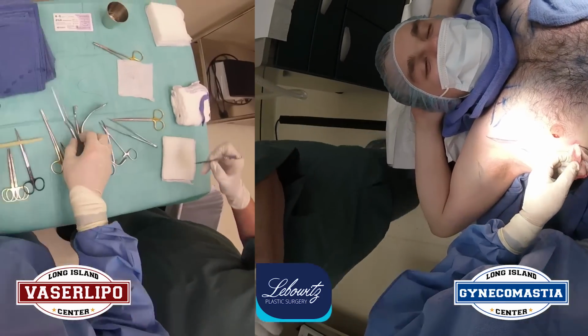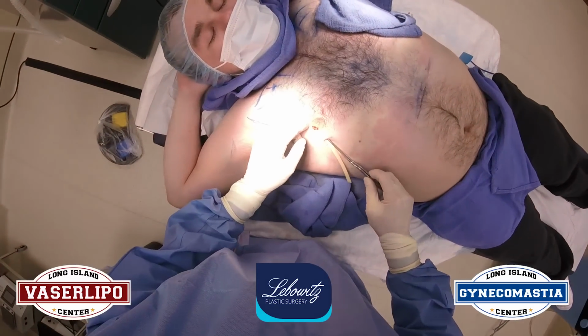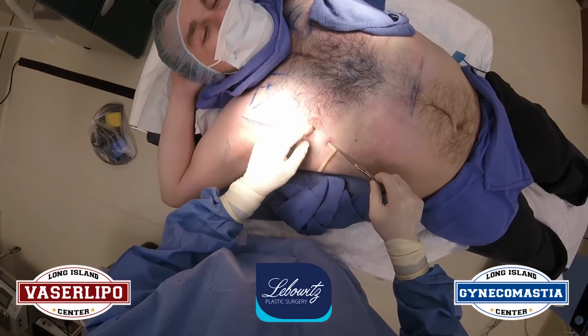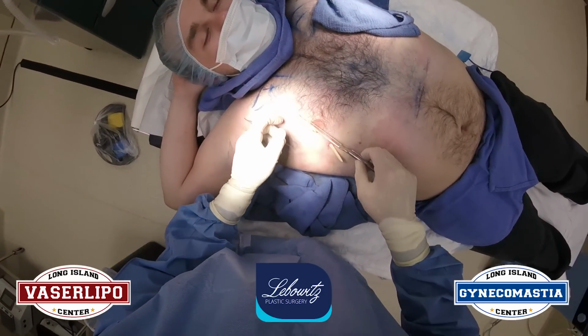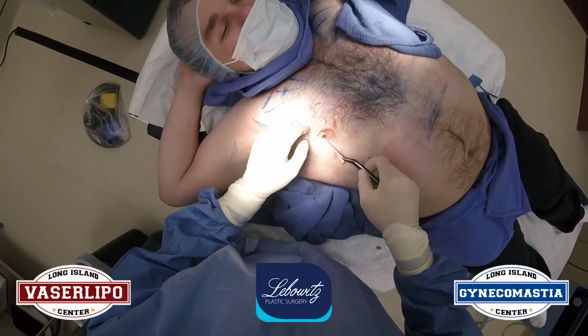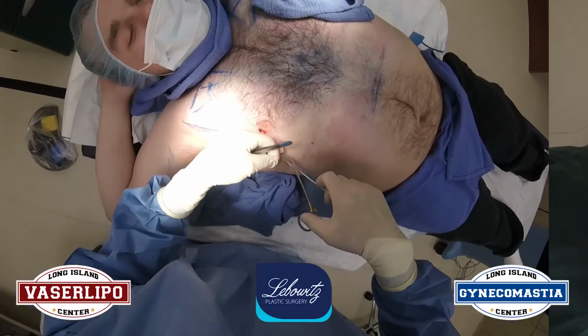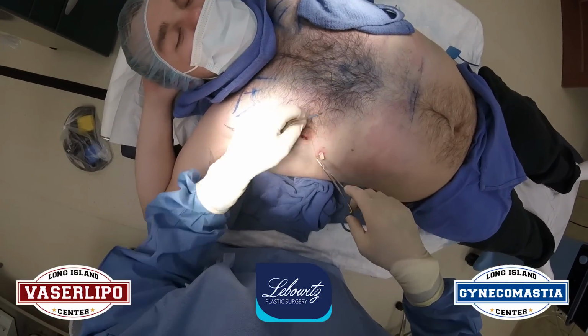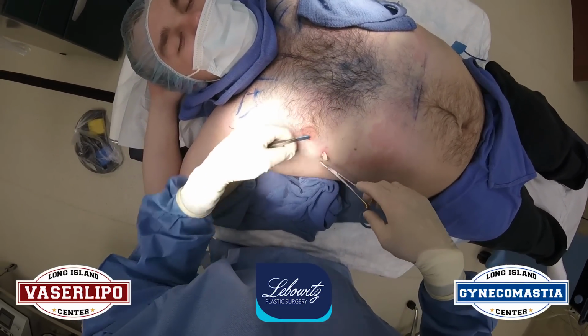Perfect. So this is a little drain. I use a drain most of the time now. There was times where I didn't use a drain, times where I did. I find the drains come out with the first dressing change. So the drain comes out. This is underneath the dressing, so he doesn't even know that it's there. It drains right into the dressing.